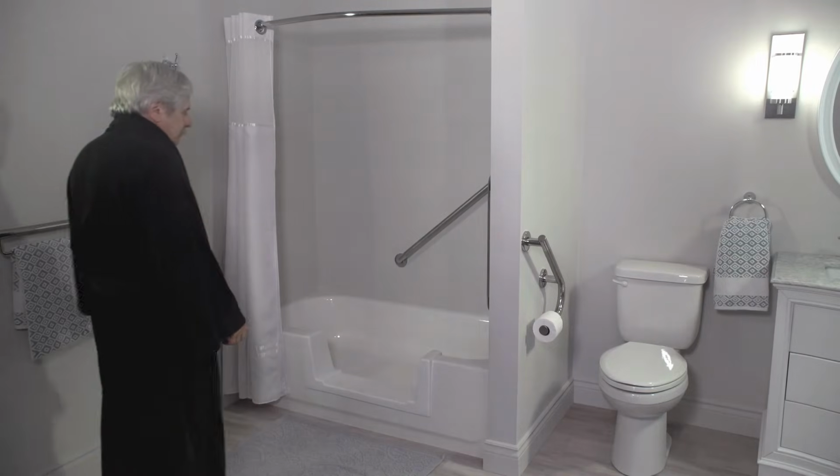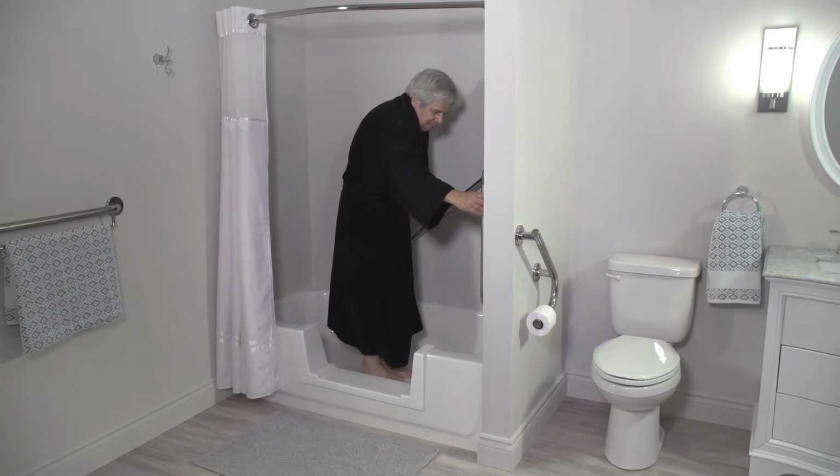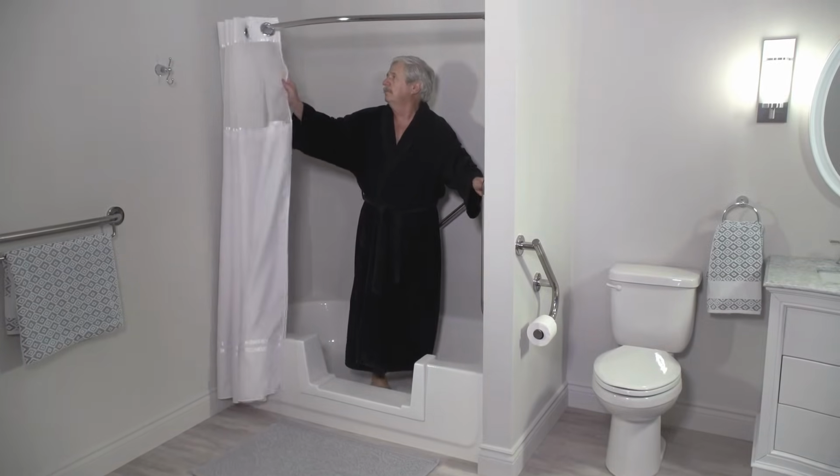I get a great deal of satisfaction from having created this product. We're helping a lot of people to remain in their homes longer. And we're also allowing many other people of varying ages to be safer within the bathroom environment. And we're helping a lot of people avoid slip and fall problems. It's definitely been a life-changing experience for me.